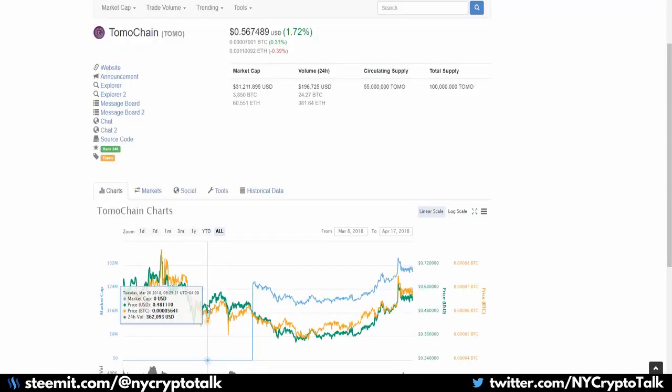So what do I think of Tomochain? Well, I think Tomochain definitely has a long-term roadmap. They do have a lot of things in store. They do have the Neo partnership, which is a huge, huge plus. They do have the Zero Chain partnership. They have a unique operating model with their sidechain and an existing proof of concept with their application, with their wallet, with their testnet. So I do think they have a working product that can definitely be a mainstream app.